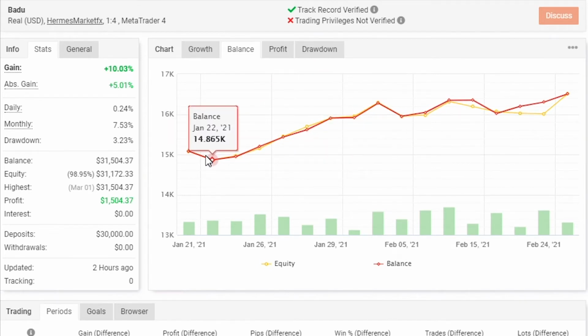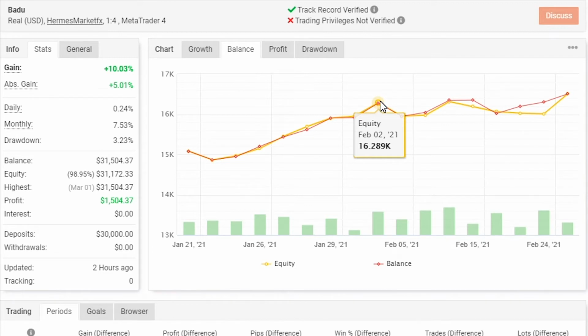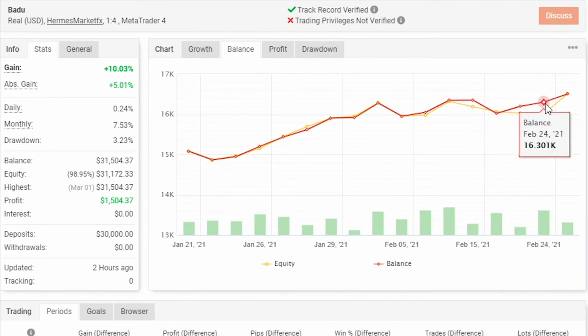So his lowest was $14,865 and his highest was $16,289. So he's just shy of 1,500 because we need 16,500 to hit the target. And as you can see, 16.3, 16.3, he's maintained it down to 16.6, 16.2, 16 and 16,504. So he made his target with an extra $4 on top.